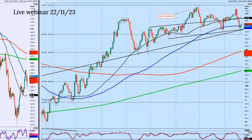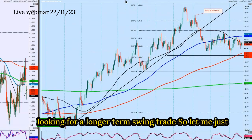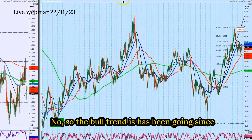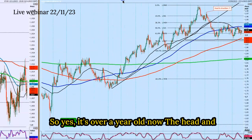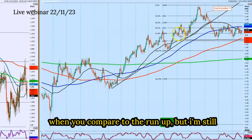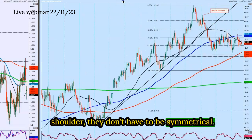Found it. GBPUSD. Now this is a much nicer head and shoulders pattern that's worth paying attention to if you're looking for a longer term swing trade. Let me just back up a bit and show you what's going on. The bull trend has been going since September 2022, so it's over a year old. The head and shoulders pattern's probably a little bit big when you compare it to the run up, but I'm still going to take it as a pattern. Loosely speaking, left shoulder, head, extended right shoulder. They don't have to be symmetrical.